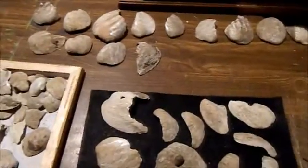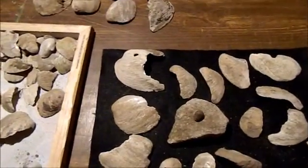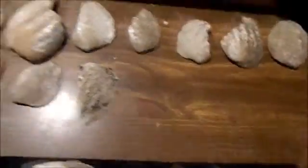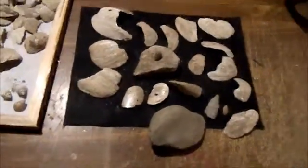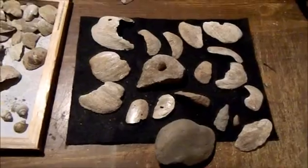and shows me that these were actually used by Native Americans for food is that they are all broken in about the same manner. It looks like something was used to smash it there, there. All of the larger pieces are like that, which leads me to believe that they didn't just take their time and open them up, and that they cracked them open. And if they cracked them open, then there must have been a device that they used.